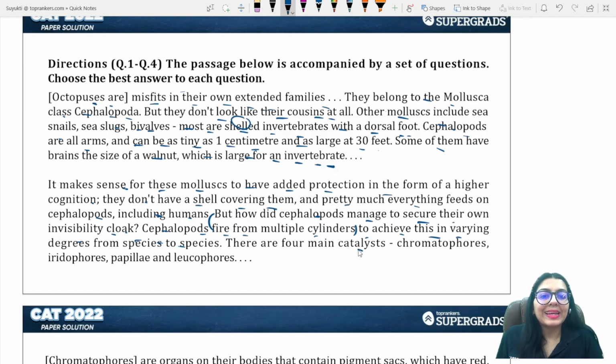There are 4 main catalysts: chromatophores, iridophores, papillae, and leucophores. So there are basically 4 catalysts, and catalysts are what give you the status quo that you want. They happen to be the chromatophores, the iridophores, the papillae, and the leucophores, as it's been talked about.